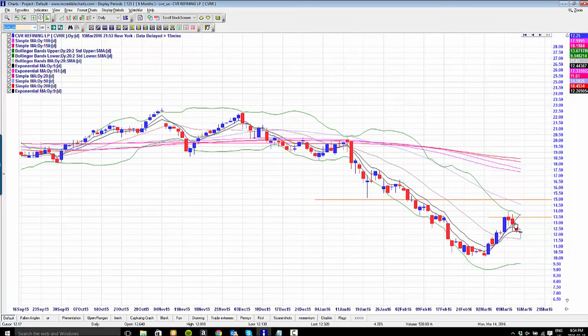Bearish consolidating candles, bullish close today at the top of the range, bouncing off the moving average. So it could be a secondary potential snag there, or scalp, I should say.